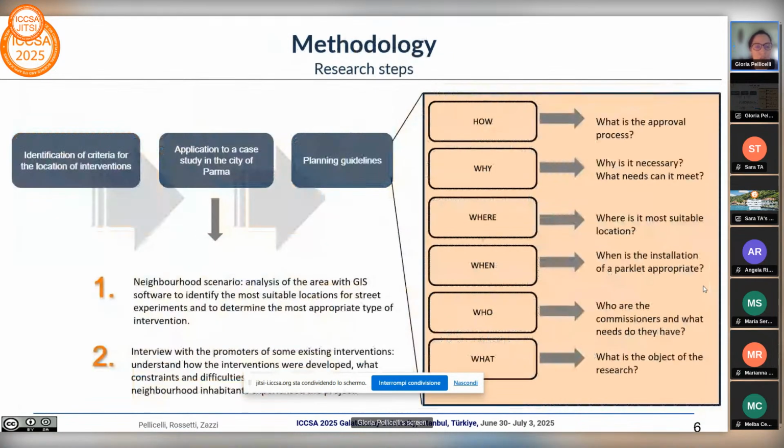This research was divided into some steps. The search for literature and projects to highlight the most suitable location for the intervention, the creation of a protocol to bring out the most suitable roads, and the application to a case study at a neighborhood level to demonstrate how the protocol works. And at this scale, some interviews were also conducted with actors directly involved in the realization of 2 parklets within the case study area.